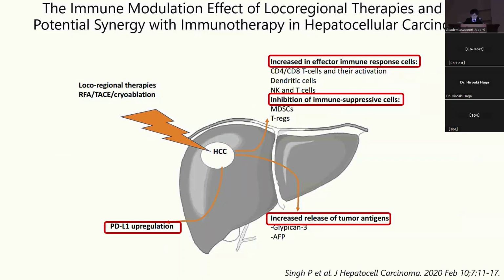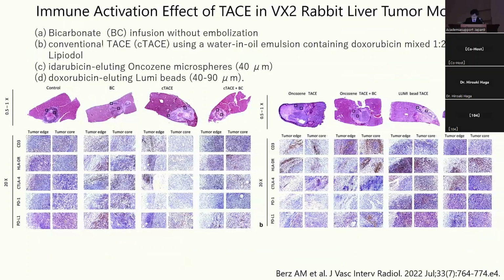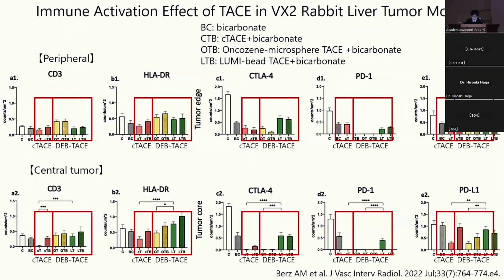Local regional therapy induces tumor antigens, increases effector immune response cells, inhibits immune suppressive cells, and upregulates PD-L1. In atezolizumab plus bevacizumab therapy, bevacizumab improves the suppressive microenvironmental changes caused by TACE, and the release of cancer antigens may enhance the efficacy of atezolizumab. Furthermore, it has been shown that there are differences in immune activation effects depending on the TACE method. DEB-TACE induces immune cells more efficiently than cTACE.